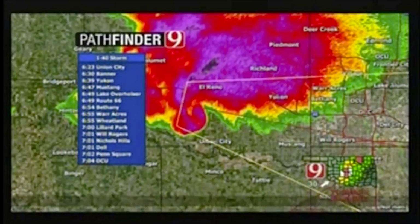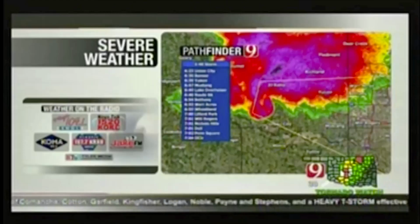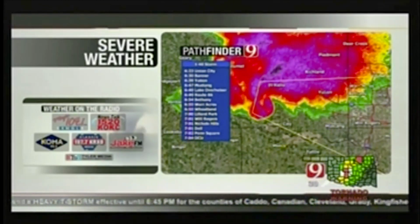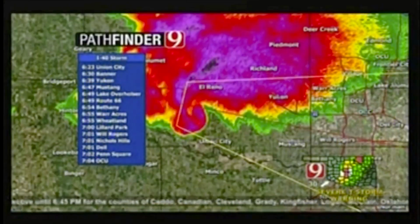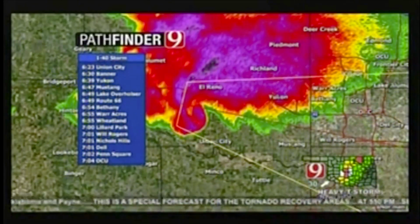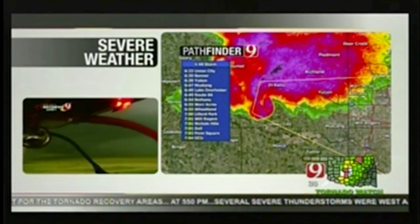Banner 630, Yukon 639. By the way, we're on various radio stations. This continues to be a very wrapped up circulation. And as you look at the time of arrivals there, with a little luck, it'll go south of the village. That's the way it looks right now. But it could change. This thing is shoving on to the east. It's right along Reno. Sky News 9 is just east of it. Hank's north of it. David and Val are just south of it.